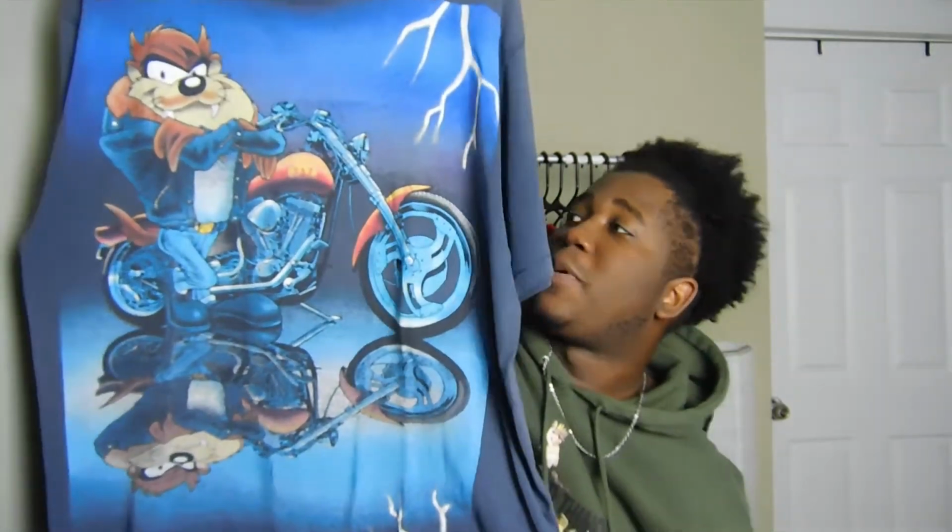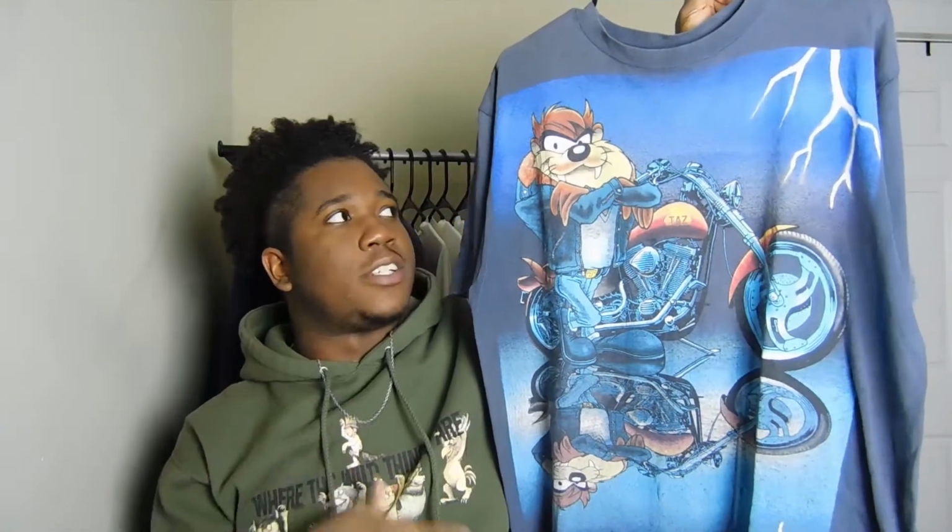And I actually ended up picking this one up for a decent price. I believe it was about $40. But this is one of the tees that I've been looking at to cop for a while. And it's definitely a grail to me. So for me to pick this one up while I was back home was definitely greatly appreciated.